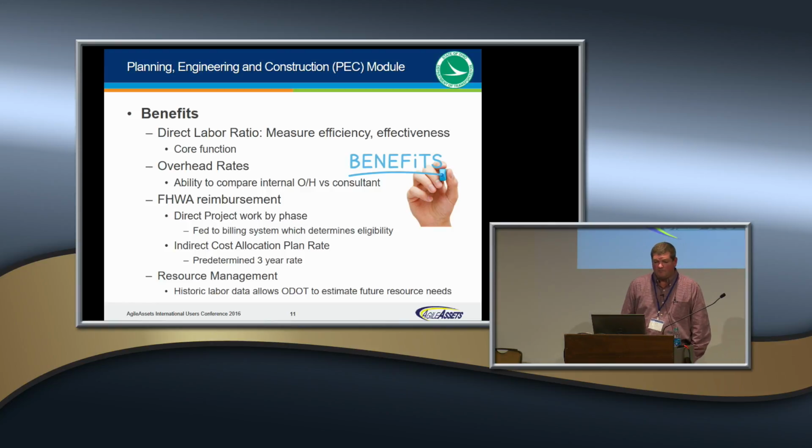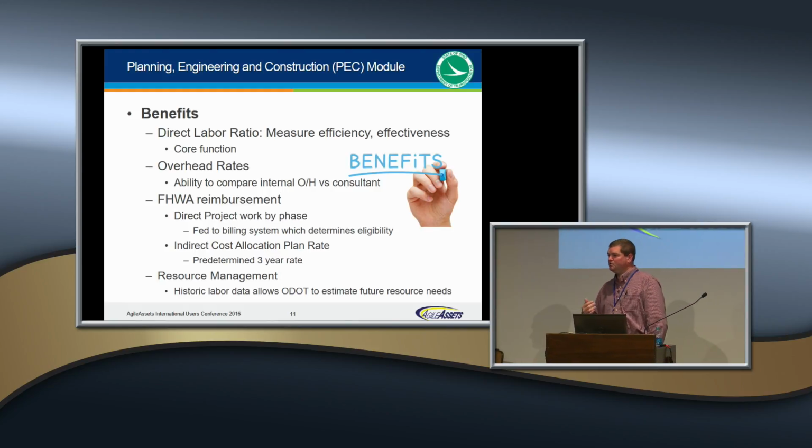We also calculate overhead rates for the internal offices. So a little bit different than when you're talking about federal billing. There's some federal billing overhead that you can do on an indirect cost allocation plan. I'll talk about that in a minute. But this is just a simple overhead rate by office. And the reason we do that, again, when we're costing our projects and we're trying to estimate what it takes for us to design a particular project, we want to include our overhead so that we're comparing ourselves one-to-one with a consultant. Consultant's going to charge us overhead, so why not compare it apples for apples and make sure that we're looking at the same things?